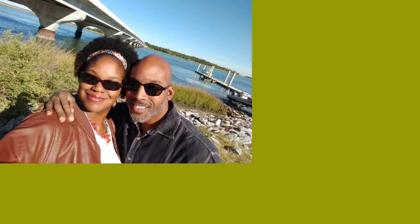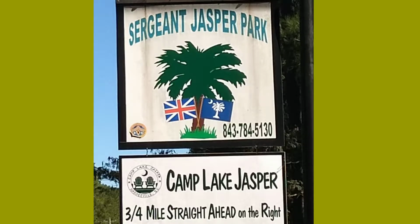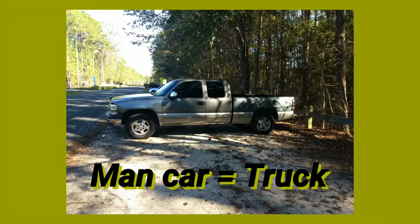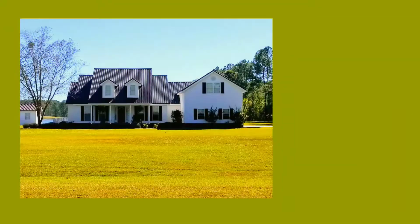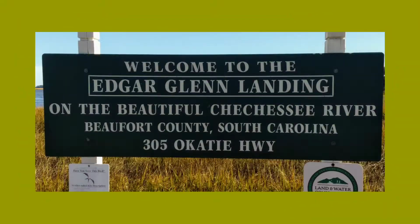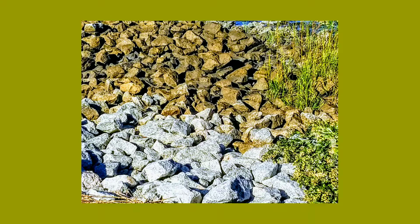Me and my friend Taj, we finally made it out to South Carolina. I got to play around at the Welcome Center. We stopped at Sergeant Jasper Park and got to view the scenery and walk some of the trails, and we also learned that man car equals truck and that South Carolina also has alligators. They also have a lot of communities popping up down there, and Bigfoot is there. We also went to Edgar Landing, where I conquered a fear involuntarily. I got to see boats go into the water, and we also discovered that I can't take pictures.